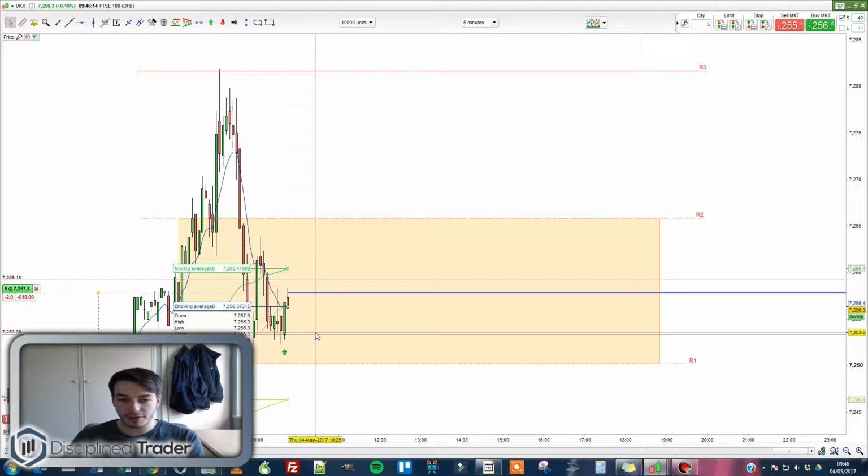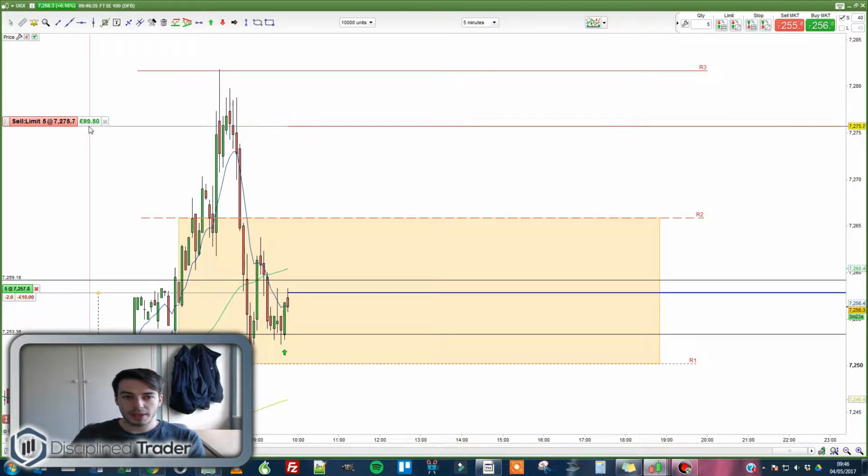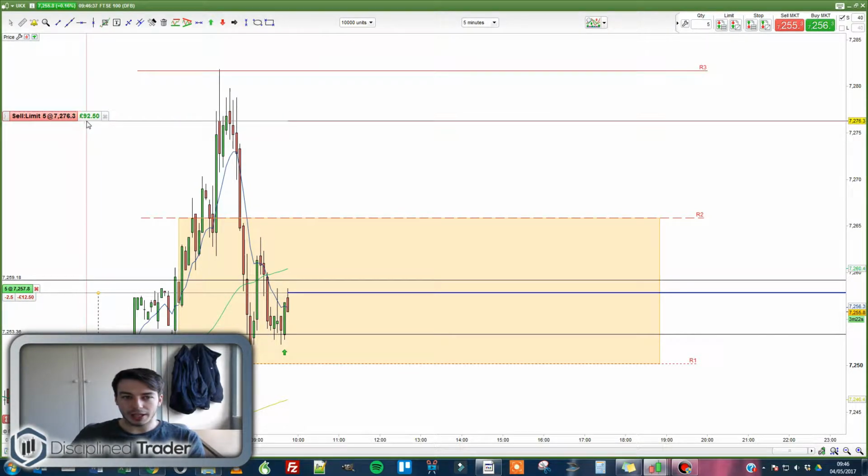So I have an entry point. If it's going to give me that, which it has done nicely here, then I'll take it. If it's going to run away before I can get in, which happens, then fine. So we're in at 7257.8. Targets wise, like I said, I will probably be looking up towards here, where these closes are more or less.